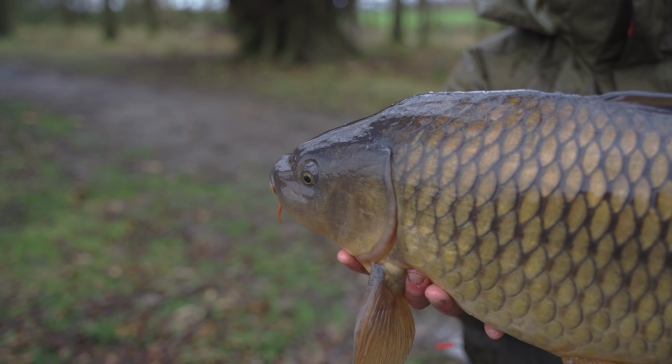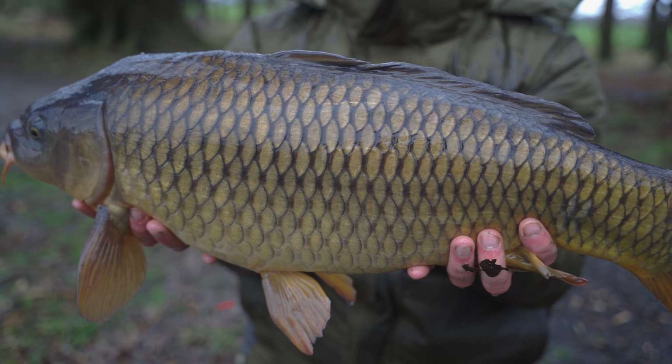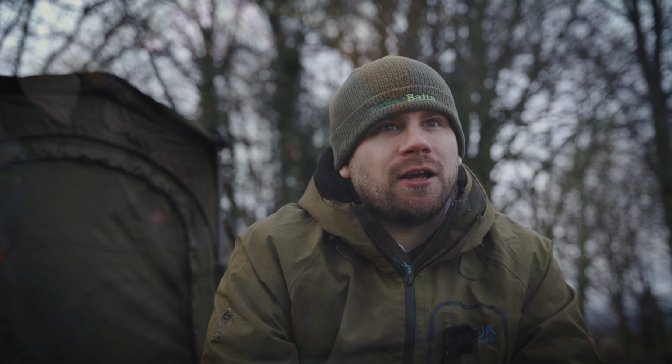One thing with this place is the fish are absolutely immaculate, you know, they're pristine. There's lots of decent size, like 30-ish fish in here, and they're all in really, really nice condition.